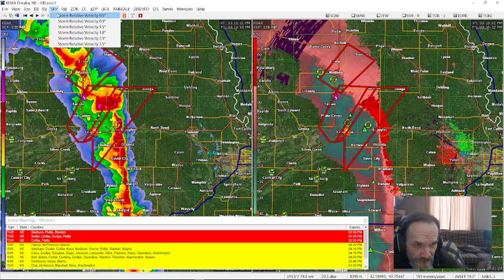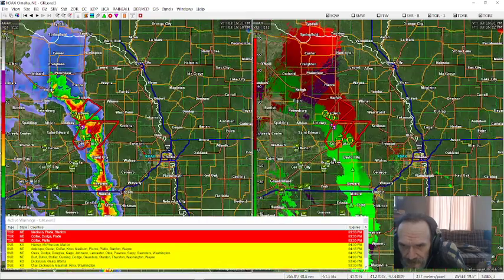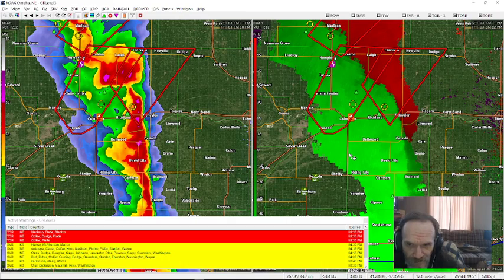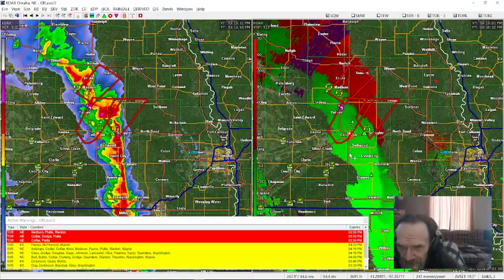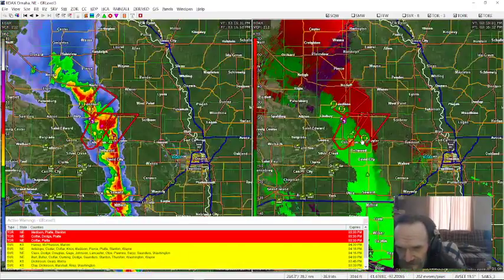Am I on base velocity or storm? I'm on storm. I think these high wind gusts are fueling the velocity radar. I don't know what to do.